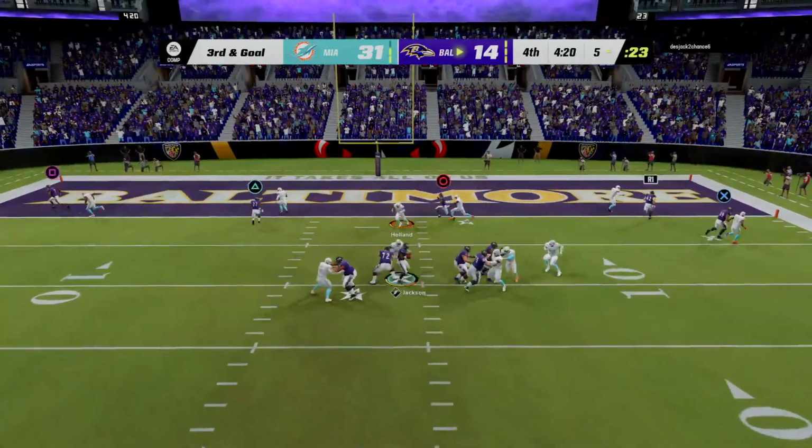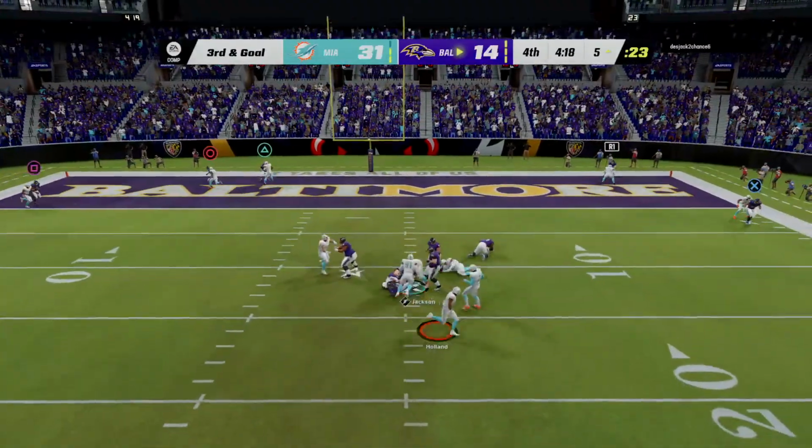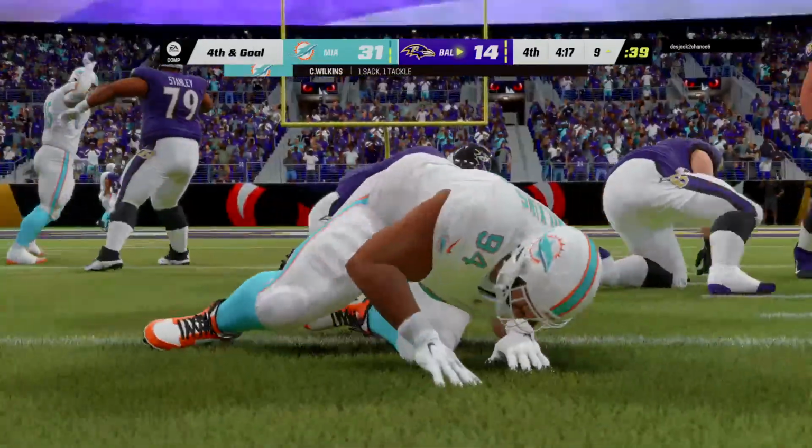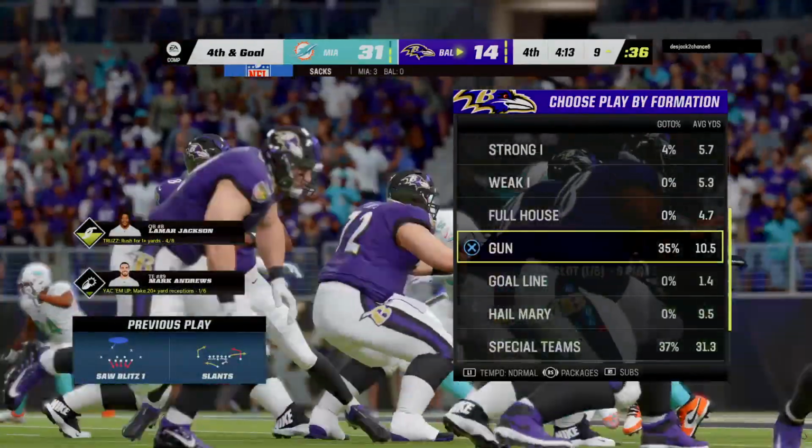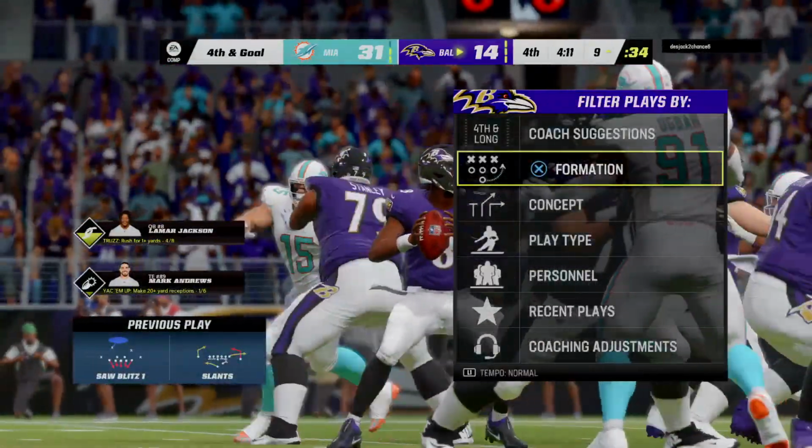Jackson. And they're going to get to him. A sack. Sacked back at the 9-yard line. Buried behind the line by Christian Wilkins.